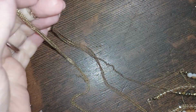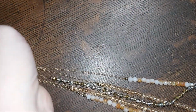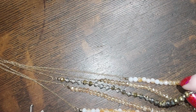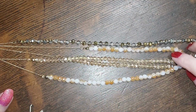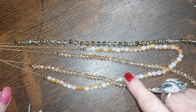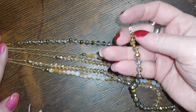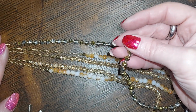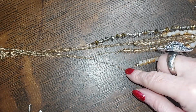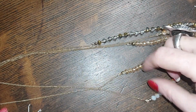Okay, so this is easily fixed. It's 3 strands of chain, okay? And then it goes down to 3 layers of faceted beads. It has these blush colored ones, it has these fire polish looking ones, and then it has these gold tone and like a gunmetal, and it just needs to be reattached to the chain.